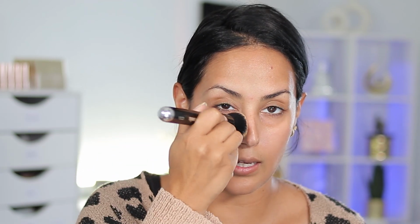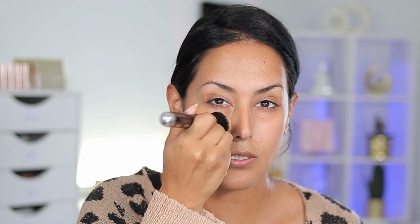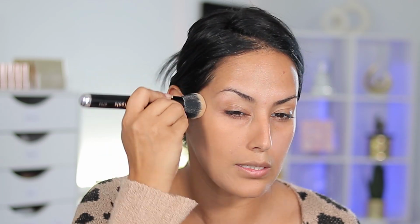Now remember, this is to provide light medium coverage. I'm only gonna do half of the face, and we're gonna see what that looks like. I'm pressing it onto the skin mainly because I do have a primer, so I wanna make sure that I have even coverage. I don't wanna swirl quite yet because at times, depending on the formula, it could get patchy in certain areas. So it's best to just kind of press it onto the skin.